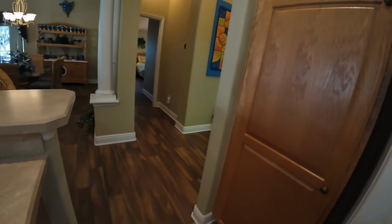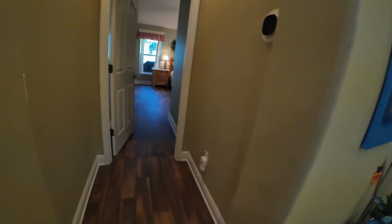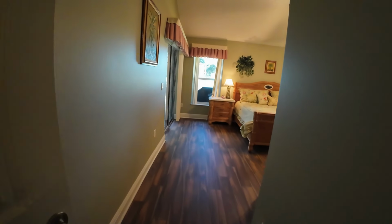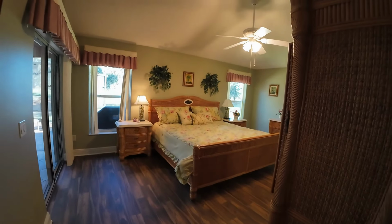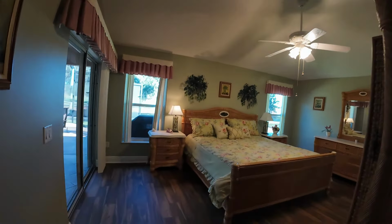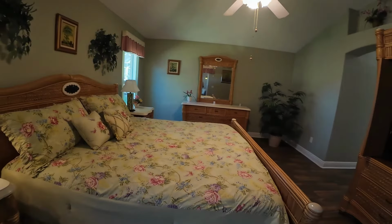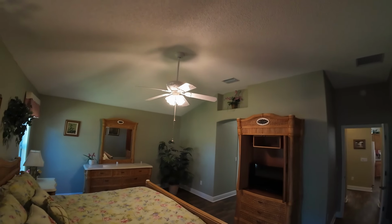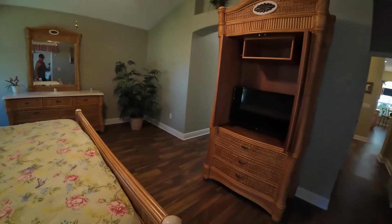I will walk into the primary bedroom area. This is the primary bedroom. It has the vinyl floors. That is a king-size bed to give you perspective. Very high acoustic textured ceilings. This is a turnkey home. What you see goes with this home. Very nice.